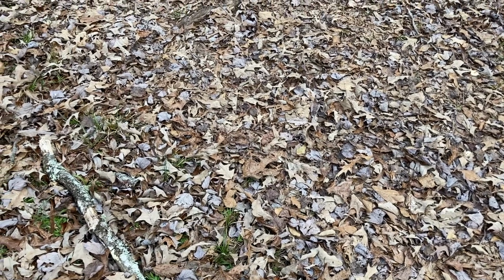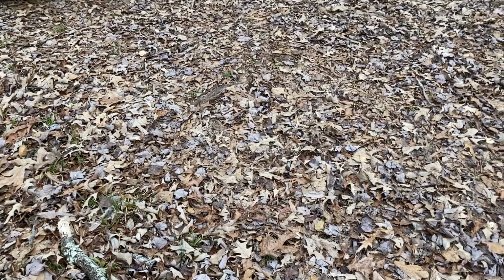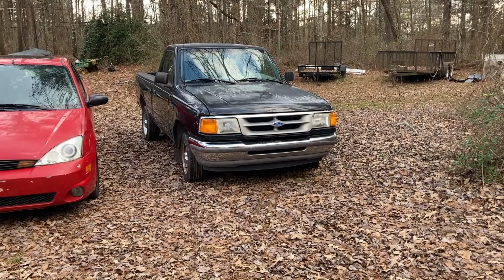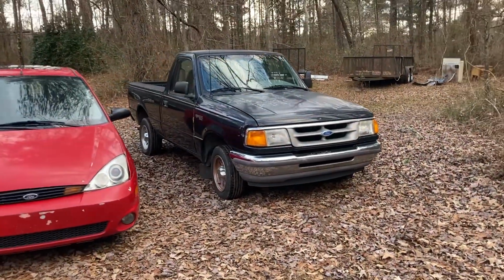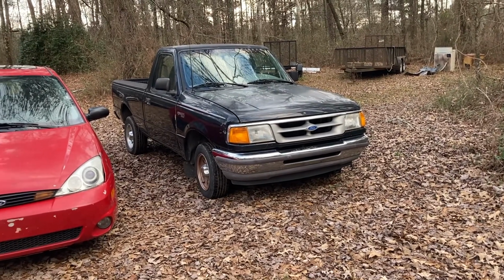Alright, here's the reveal of what I got at the latest local auction here. It's a 96 Ranger. Not much really wrong with that. It's got a cracked windshield. Emergency brake don't work all that well.